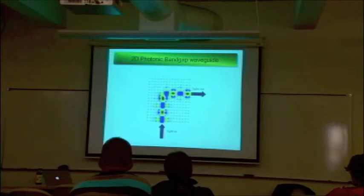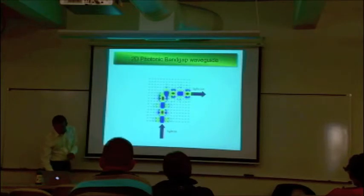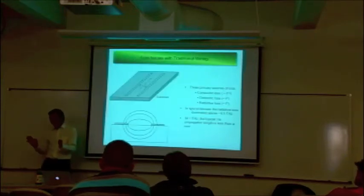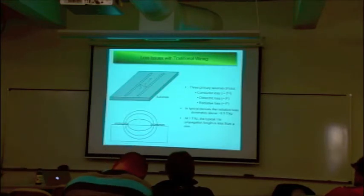Light makes a 90-degree bend. The only problem is that you get 20 dB loss per bend. That's the trade-off. So it makes the bend, but nothing goes through. And so it's not very useful. The second you have two, actually even after one, there's nothing left. So it is one of the fundamental problems. And like I said, no one's come up with a solution yet that really works.